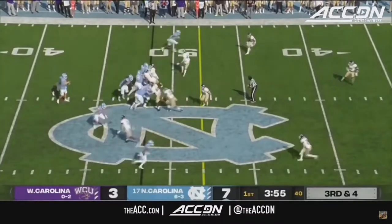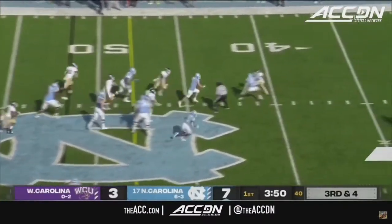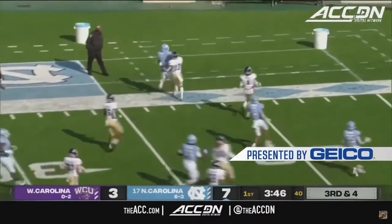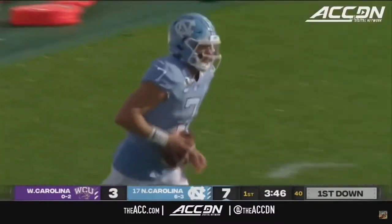It has, and we talked to Phil Longo about it, and he basically said, look, that's a sign of respect for what Daz Newsome has done. Somehow picks up the first down and goes to the most. Absolutely. Inside the 25 before Howell is angled out on the play.